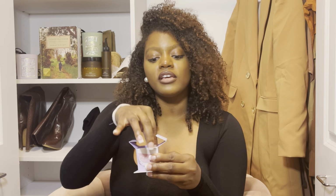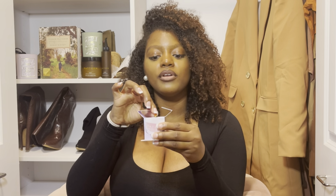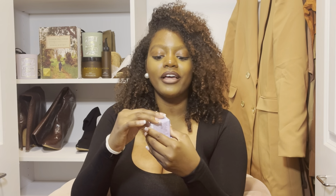And again, I love Tatcha because it is a brand that with each purchase, you are helping a young girl get her education. It's a nice little rice paper thing. Each one comes with this wonderful gold spatula, and it's very luxurious how you put it on. I'm real mad I'm opening this one up because it's brand new. I don't like opening my brand new ones if I don't have to.